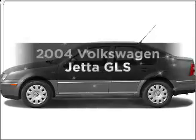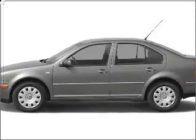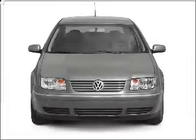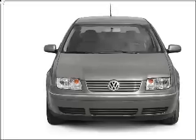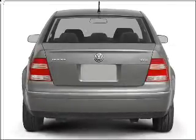Yet noticed in this 2004 Volkswagen Jetta. Everything you need under one roof with this great vehicle. With an efficient four-cylinder engine that responds smoothly to its automatic transmission, premium wheels give a more luxurious look.